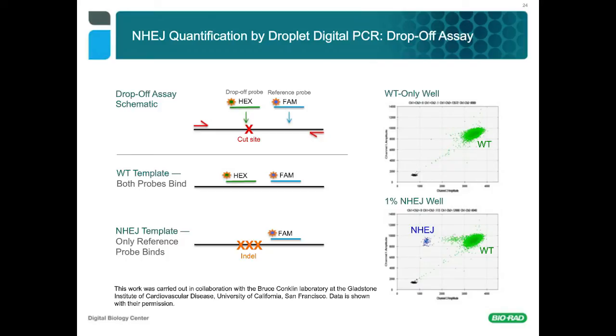So looking below, on a wild-type molecule, both probes bind, causing droplet fluorescence in both the FAM and HEX channel, seen as a cluster on the 45-degree angle. That's at the top right of this slide. On an NHEJ allele, for example containing a deletion, the drop-off probe fails to bind, resulting in the loss of HEX signal. Droplets containing only NHEJ alleles thus appear as a separate FAM-only cluster, separable from the wild-type droplet group. And because we can cluster this, we can quantify it. In this example, our assay is being run on wild-type DNA combined with a synthetic double-stranded DNA template at 1%. And this template contains a 1 base pair deletion.